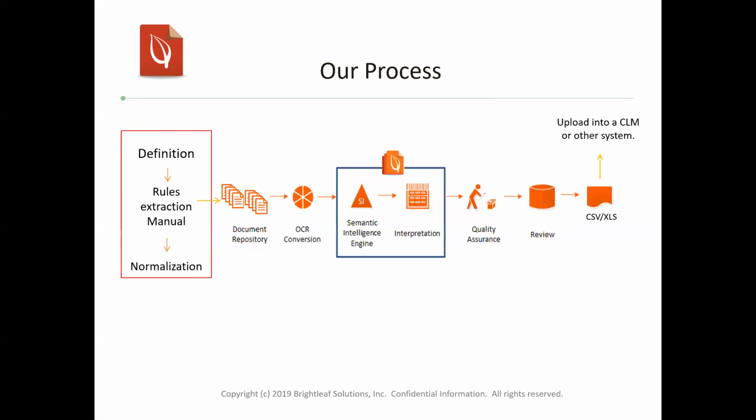This is where we create something that we call the rules extraction manual. The rules extraction manual is an iterative process where we take on small sets of your contracts, run the extraction on them, and then get on a call to understand your input, or the client's input, as to what in the extraction they liked, what they didn't like, what interpretational changes they might want to see, what other format changes they might want to see on a per attribute basis. And we capture all of this information in this rules extraction manual.